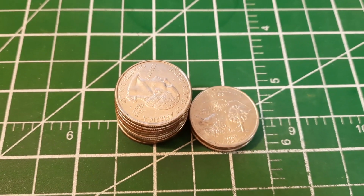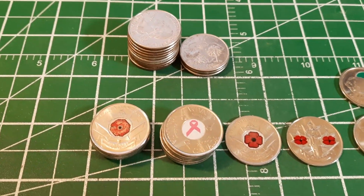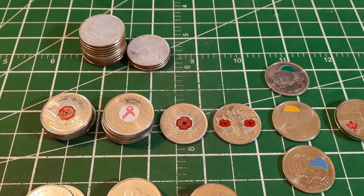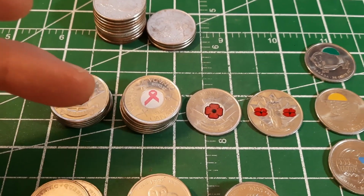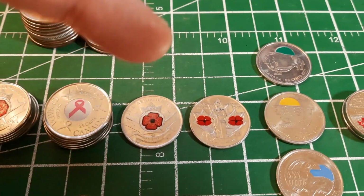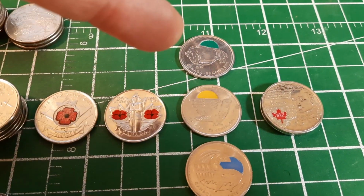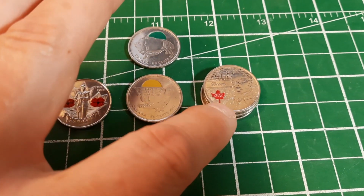We got 13 US coins. That's about par for the course sometimes. We did all right with color. We got 20 colorized quarters. We got 6 of the 2004 Remembrance Day. We got 7 of the breast cancer pink ribbon, 1 2008, 1 2010 double poppy. We got all 3, 1 each of the Legendary Natures, and we got 3 of the War of 1812.